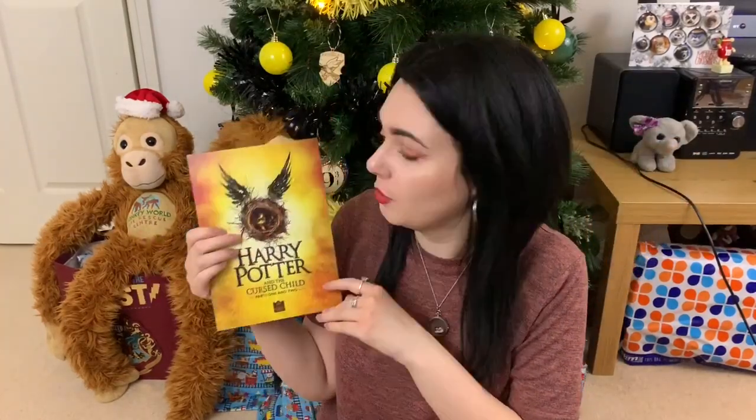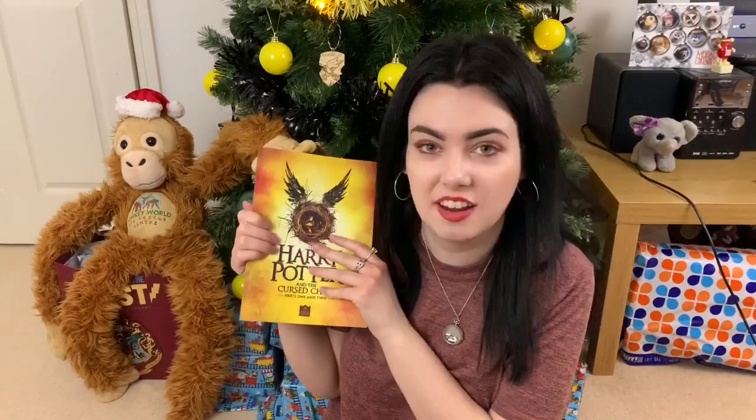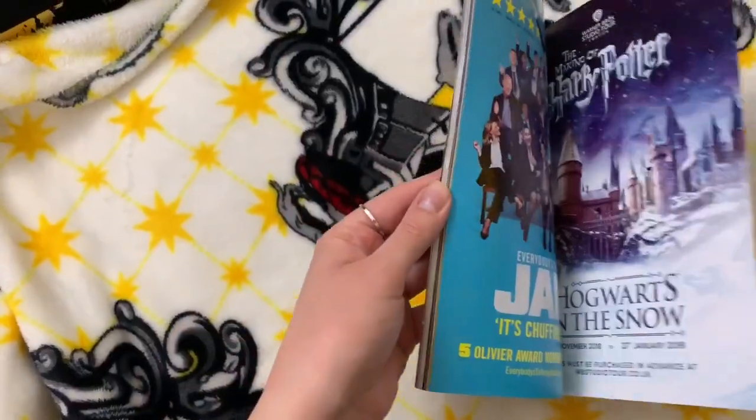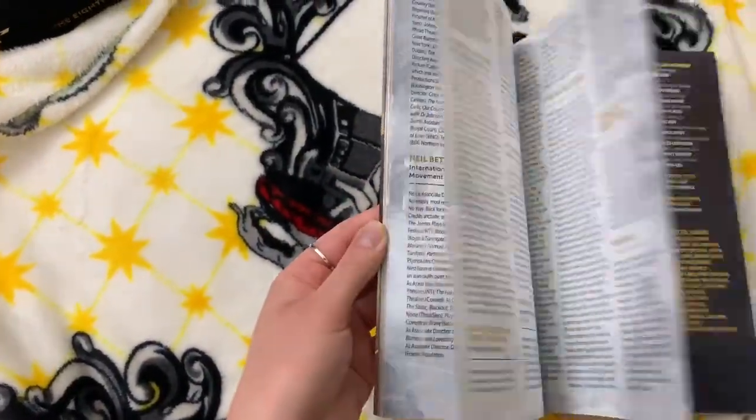Basically inside it's got information about the cast, and more information about when JK was writing it with the other playwrights, which was cool. One thing that I found quite funny was it has the stories 1 to 7, like a quick version on just one page, so it brings you up to speed all the way to the Cursed Child if you haven't read the books. And I'm like, oh, so I could have skipped reading all those books then and just read this. Obviously not. And then it's got some more information about the history of the Palace Theatre. There's a lot in there.